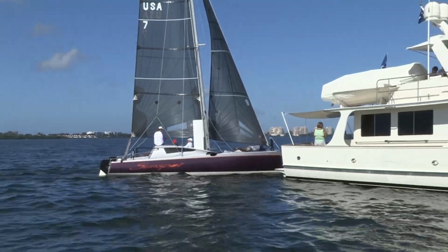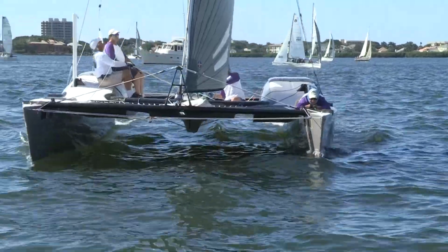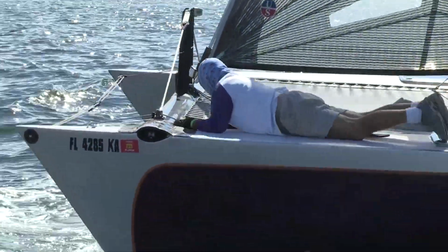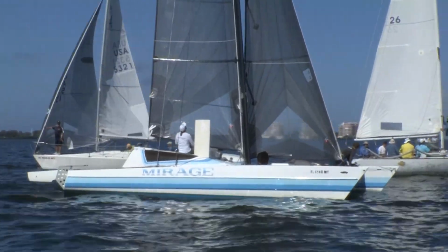And finally, two more boats are left to start, the catamarans, and here is Sunspot. Charlie Clifton stands to windward, has a look at the breeze while the bowman keeps his weight as far forward and low as possible. And finally, our last boat to start, Mirage, crosses the line and the entire pursuit start fleet is on the course.